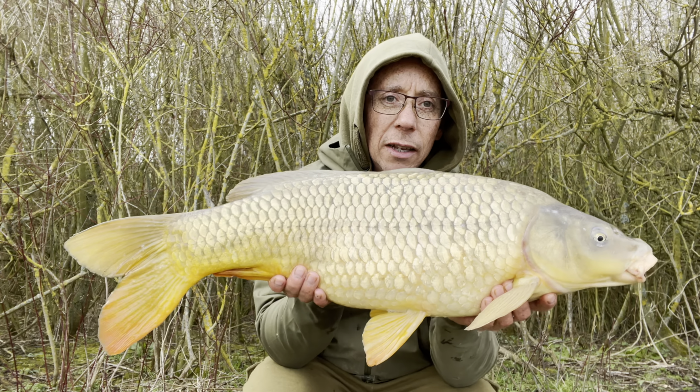This one's really clean, so I'm not going to even bother. There's not even a hook mark in it. It's absolutely spotless. But, you know, perfection in miniature, that is. Look at it. It's gorgeous. If you look after that fish, hopefully one day that'll grow on and someone will catch that at 30, maybe even 40, or even 50 pound. Who knows?